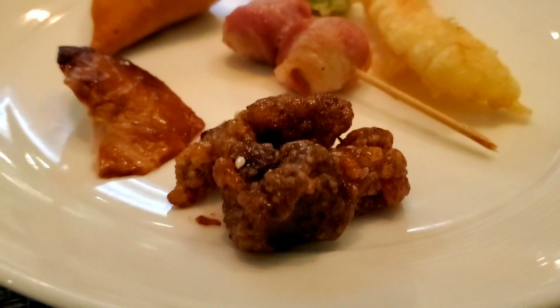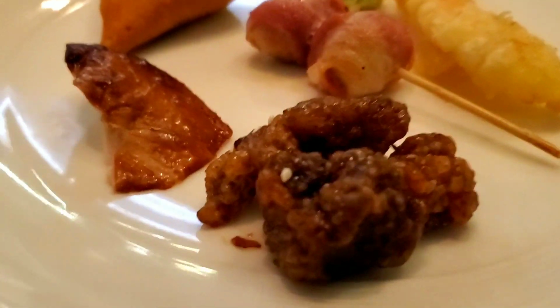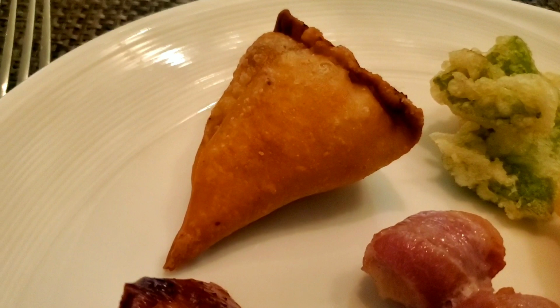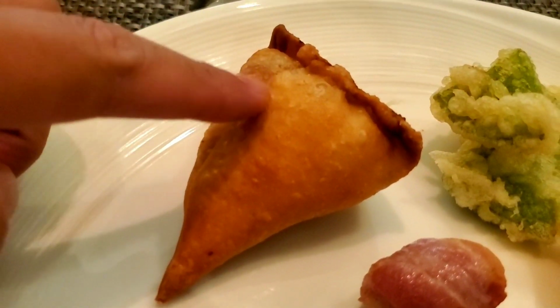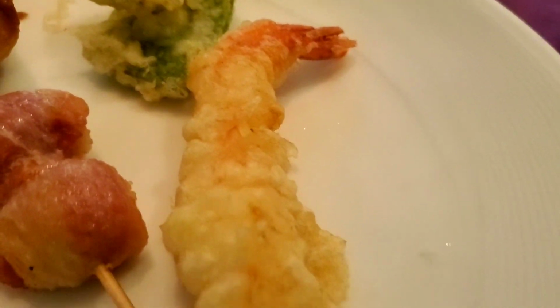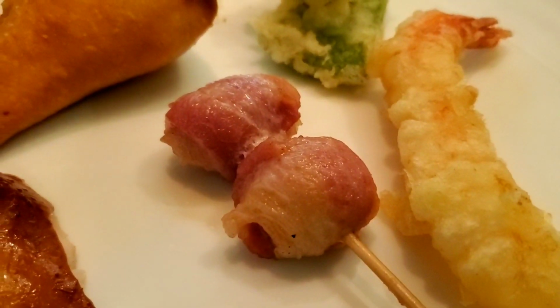Okay, so next up on the plate here, things are starting to get a little carb heavy. We got some Mongolian beef from China, roasted chicken from China, vegetables, samosa here from India, which I'm looking forward to. So we got a tempura green pepper, some shrimp tempura, and those bacon wrapped quail eggs again.